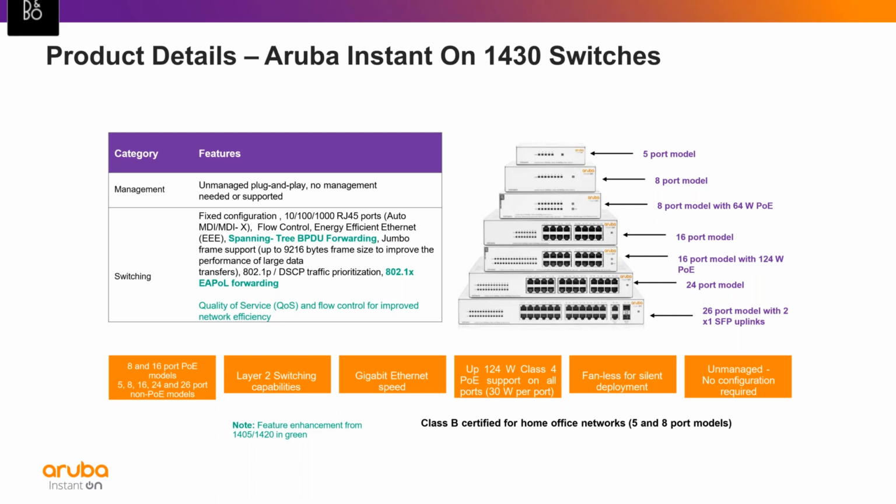So we talked about the different models, which you can see here over on the right, and that's exactly what they look like. But I mentioned there are also some features that actually come built into these units. Now, some of the other stuff here is pretty basic, right? Obviously we've got fixed gigabit ports on each one of these. They're auto MDI, MDI-X, so you can use a crossover or a regular straight-through cable, and they're going to work with whatever they're connecting to.